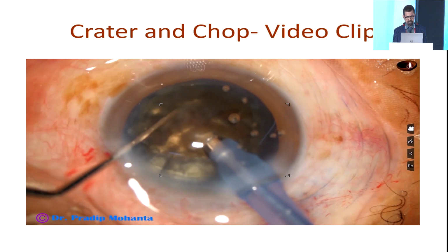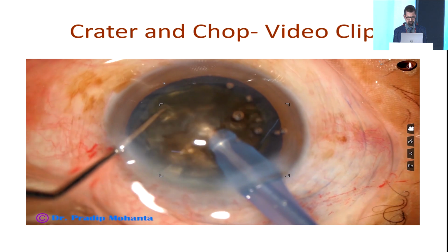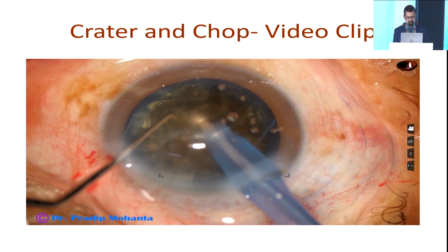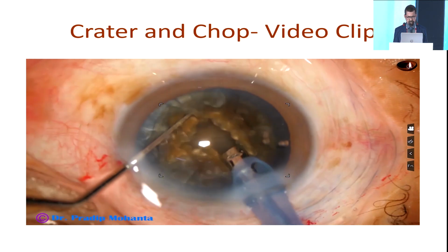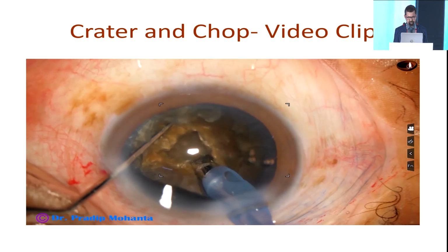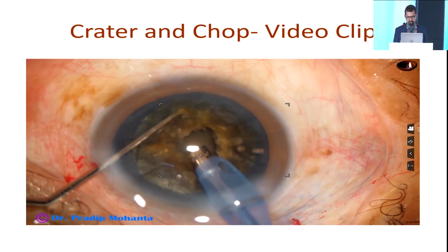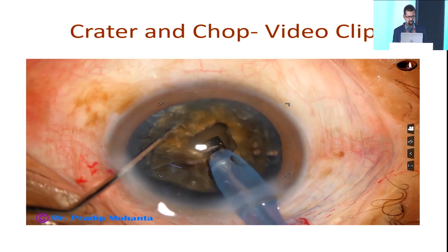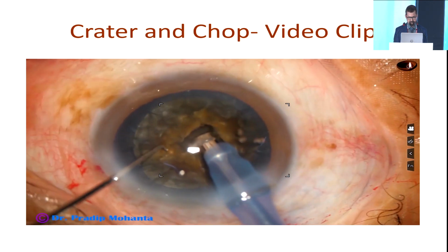And as I go near the opposite equator and try to chop this, the chopper just scratches the surface and it cannot crack the nucleus. So I go to sculpt mode, make a deep crater at the center so that the tip can be nicely buried into the substance of the nucleus, go to proper depth, and then start chopping.